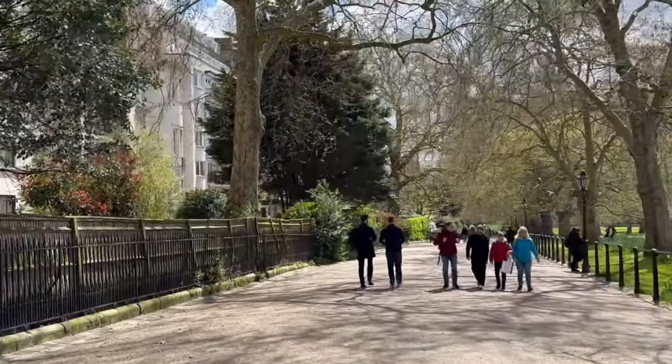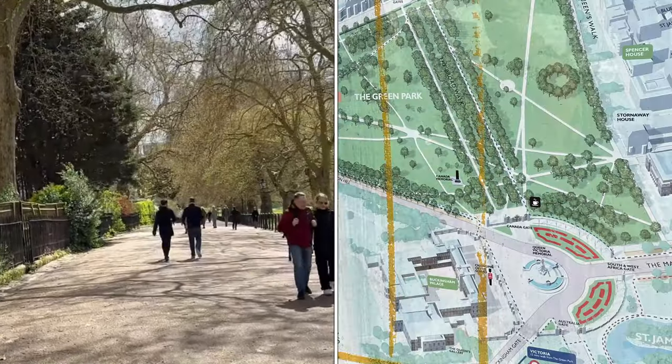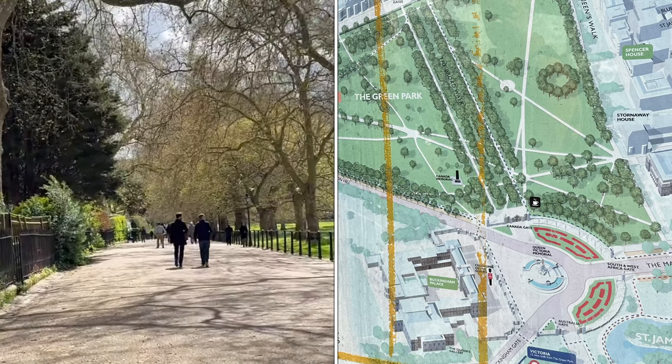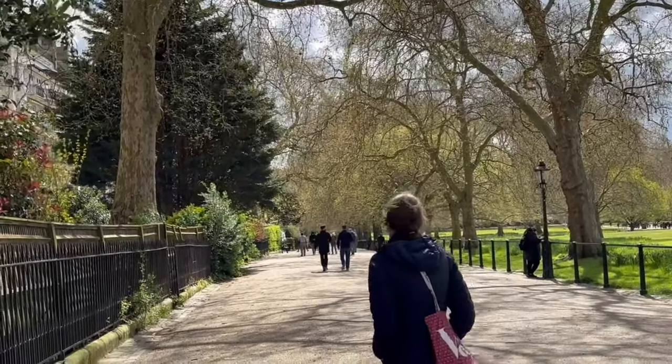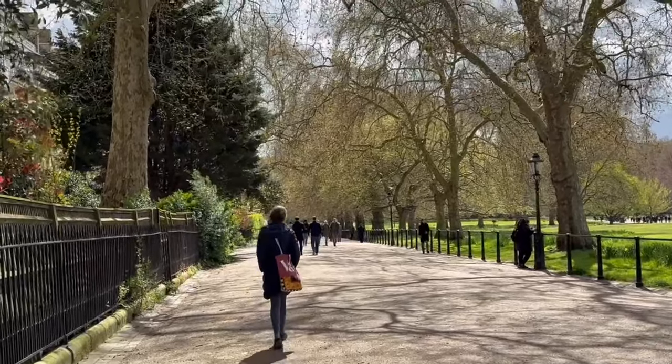And I should just tell you guys, if you walk down this little path all the way to the bottom of Green Park, you actually get to Buckingham Palace. So it's a good spot if you want to just see London on foot to start, Green Park.